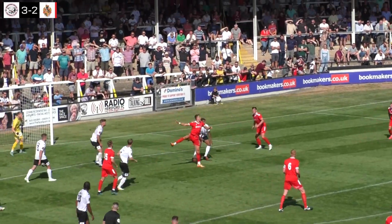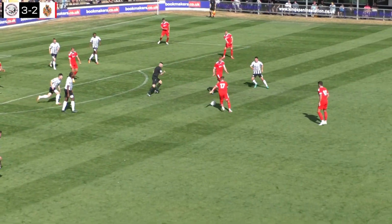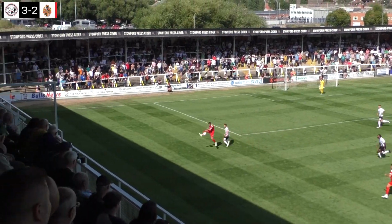Anderson clips the ball in, and it's clipped on by Taylor. Back to Taylor again! And is it in? The linesman's flag stays down. It was agonisingly close, and then the shot comes in from Wheatley, and it's charged down. Well, I was ready to call that one a goal there.